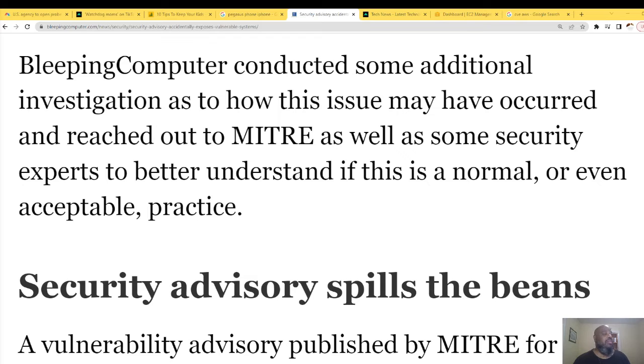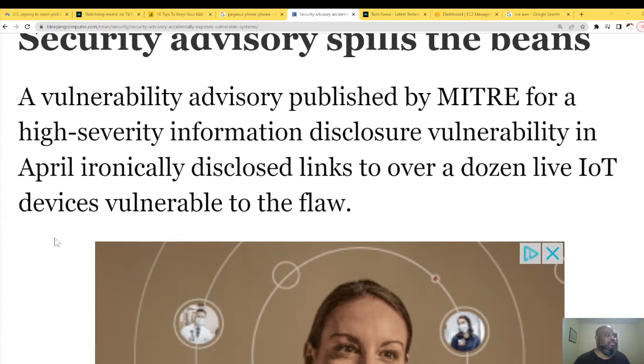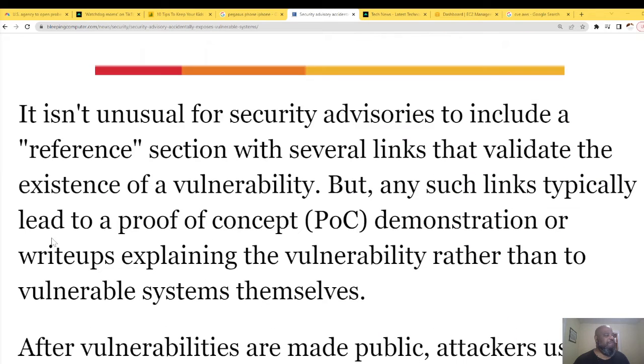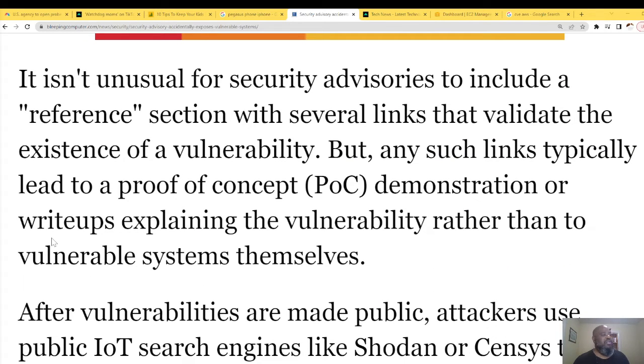Bleeping Computer also conducted additional investigation of how this issue may have occurred and reached out to Mitre as well as some security experts to better understand if this is normal or even an acceptable practice. A vulnerability advisory published by Mitre for a high sensitive information disclosure vulnerability in April ironically disclosed links to over a dozen live IoT devices vulnerable to the flaw. It isn't unusual for security advisories to include a reference section with several links that validates the existence of the vulnerability, but any such links typically lead to proof of concept demonstrations or write-ups explaining the vulnerabilities rather than a vulnerable system themselves.